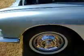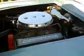Here we go. This is what I'm talking about. 1958 Corvette. This is the style of that. Love this. '58 Corvette.